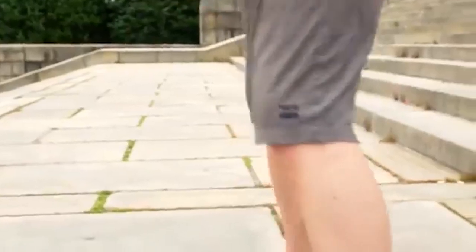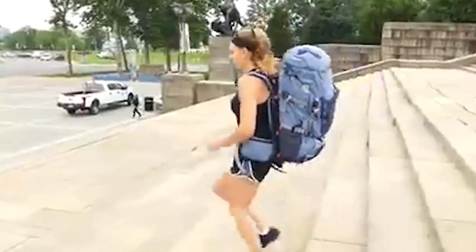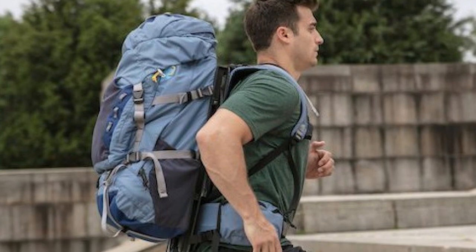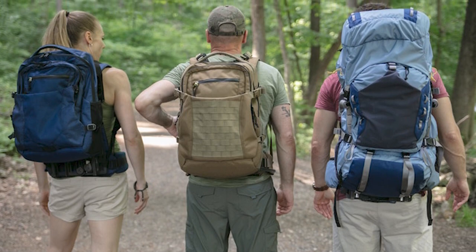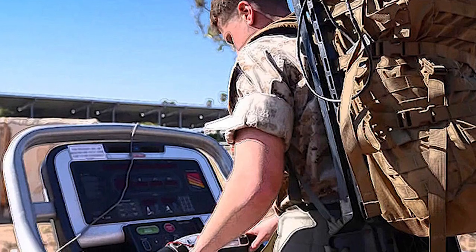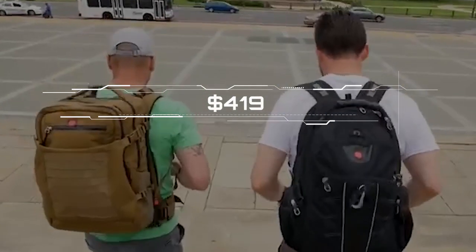It looks like magic or computer-generated imagery, but it's science. Overall, it greatly reduces the stress of weight load on your back, neck, knees, and ankles as you walk or run. Not to mention, it's fun to watch. It comes in 4 variants: the Trekker, the Tactical, the Hiker, and the Commuter, all designed with different use cases in mind. It's already sold out on Kickstarter, but it's available on Indiegogo for $419.